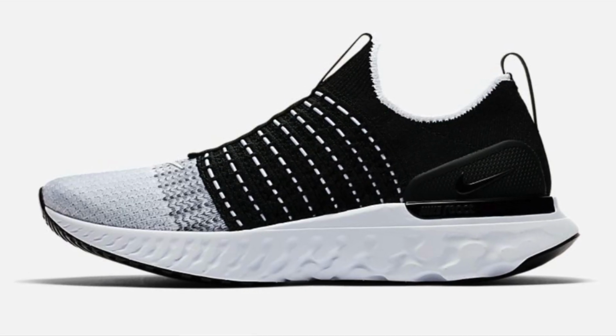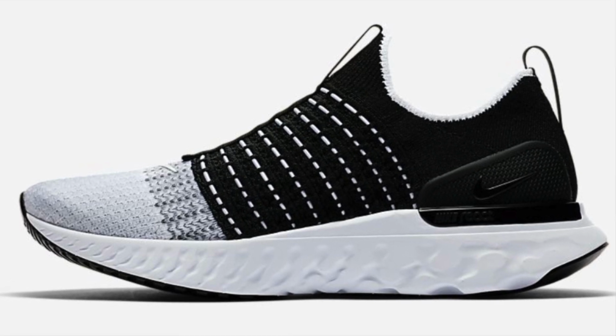That latter version there, the black and white one, certainly looks like something a stormtrooper might wear to keep fit. Set to stun. No word on the release of that one yet, although price I think is around about £120. So do look out for that. It's probably going to drop within the next couple of weeks possibly.